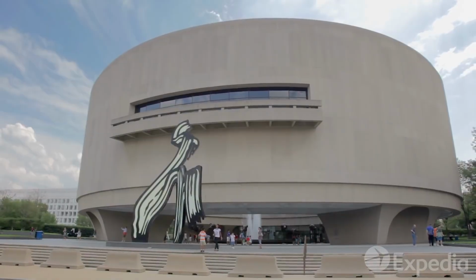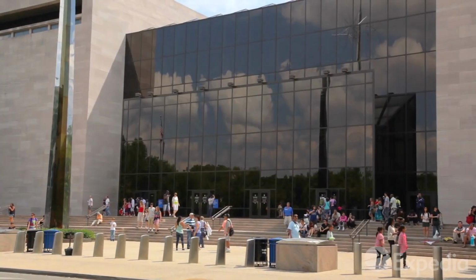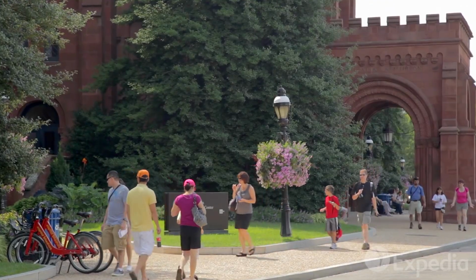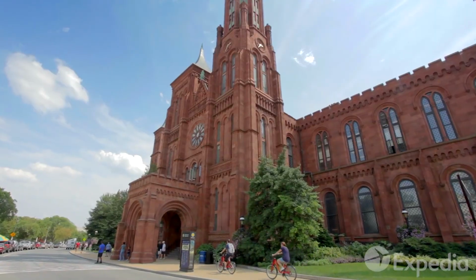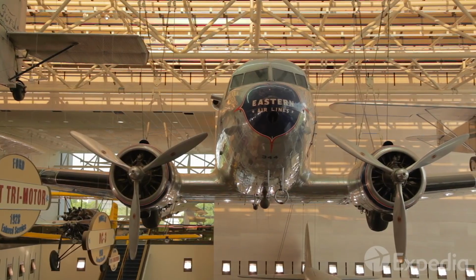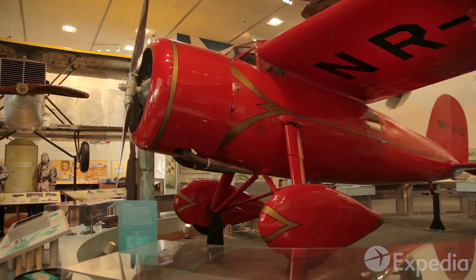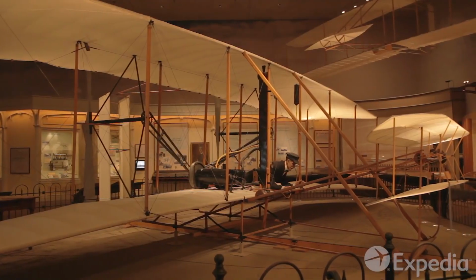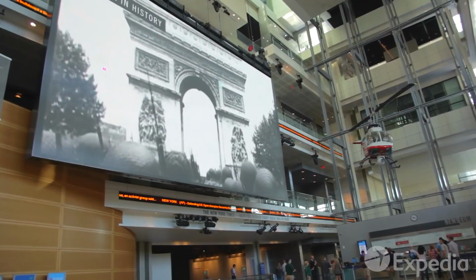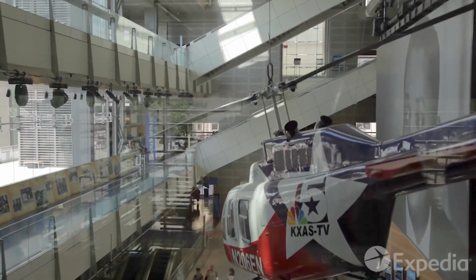The mall is also home to many of the nation's Smithsonian buildings. To learn more about this interesting collection of museums and galleries, stop by at the Information Center in the Smithsonian Institution building called The Castle. The whole family will enjoy the Smithsonian National Air and Space Museum, where you can let your imagination fly high among historic airplanes and spacecraft. Create your own headlines at the Newseum, an interactive museum dedicated to the world of news media.